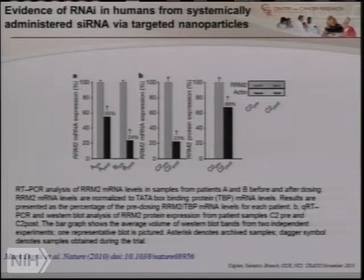This is two patients. They did three in total. And what they were looking for here was a decrease in RM2 mRNA levels pre and post administration of the nanoparticle containing RM2. And then you had it even better in the second patient. This was actually the third patient where they did, so there was A and B, where they just have mRNA. Here they have mRNA and protein.